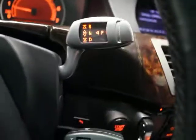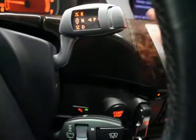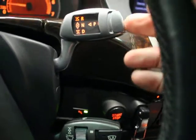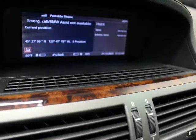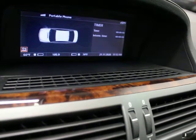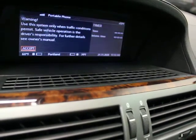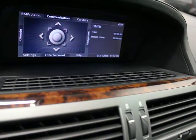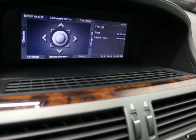Your transmission. This is a little tricky. To get this into drive, you bring this up and then down, or up, in and then up. So you've got to bring it to yourself, and then to go back into park, you just push that. So the original iDrive system is here. Your electronics and display are up here. You've got BMW Assist, you've got navigation, you do have park assist front and back if you put that into reverse. This is cool just in the fact that it's still operational and is in there.